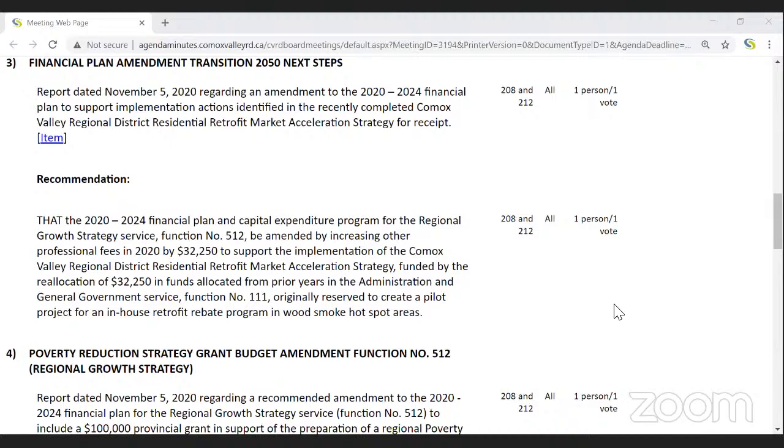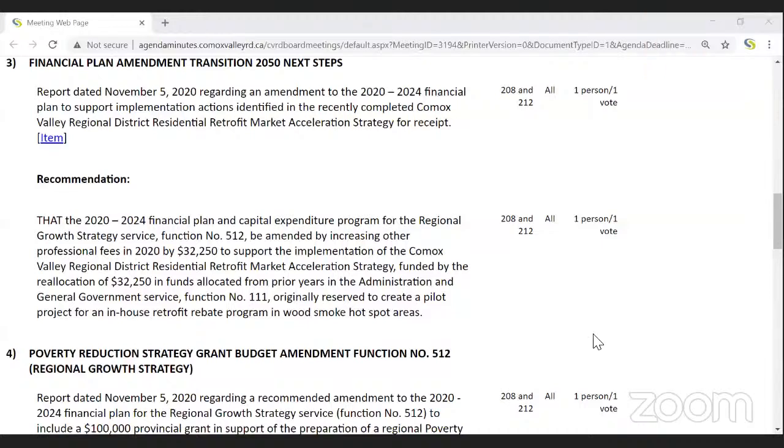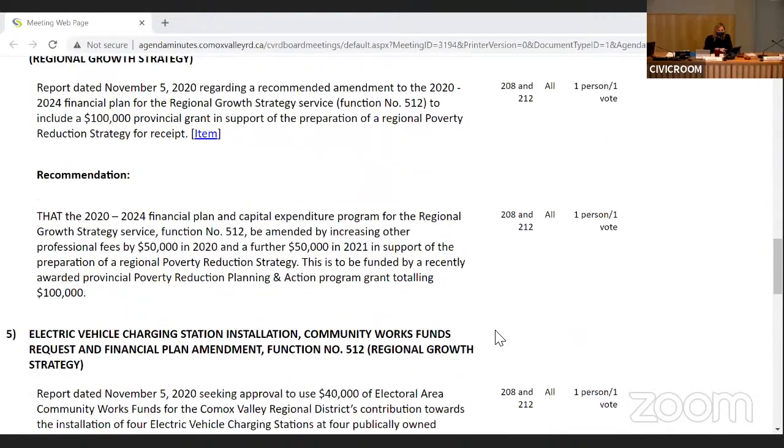In favor. Thank you. Director Frisch? In favor. Thank you. Director Cole Hamilton? In favor. Thank you. Director Hamir? In favor. Director Grant? In favor. Director Swift? In favor. Director Arbor? In favor. Director Morin? In favor. Director Hillian? In favor. It's unanimous. Thank you. And we're on to the Poverty Reduction Strategy Grant Budget Amendment.